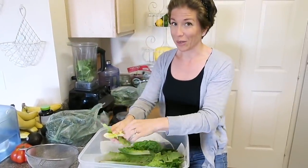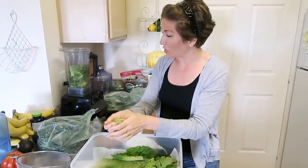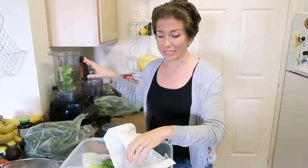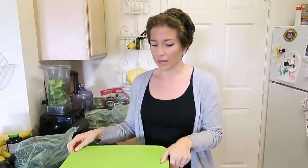I want to talk a little bit about Vitamixes, because when you are starting off in the Nutritarian lifestyle, you definitely want to have a really good blender. The Vitamix is a high-speed blender, so it goes really, really fast. It has a super great, I think it's like a 2-horsepower motor, and that type of motor blends things up so much better than a regular blender.